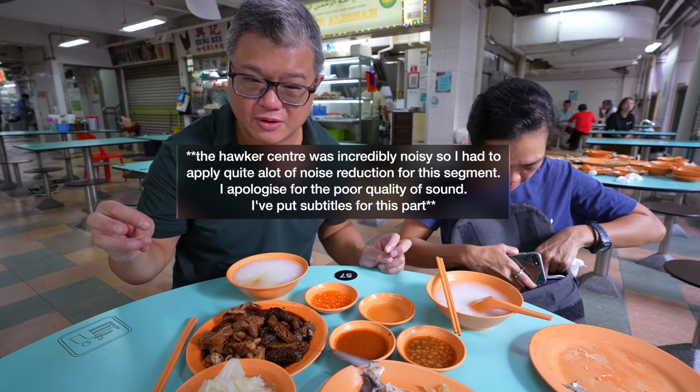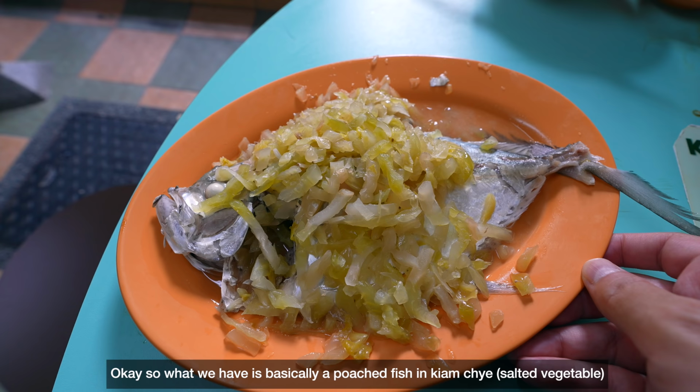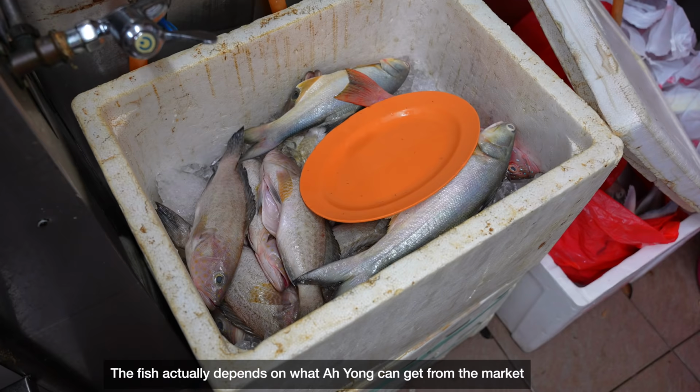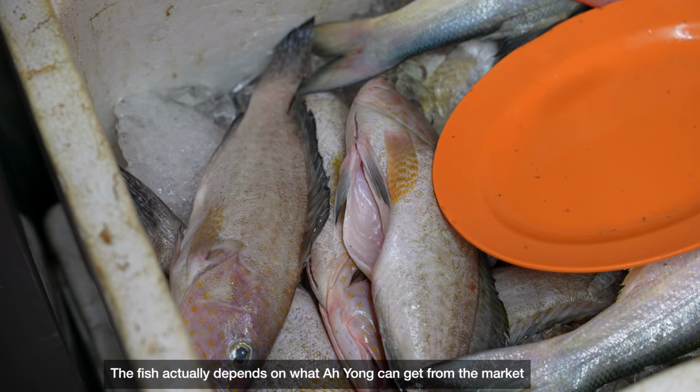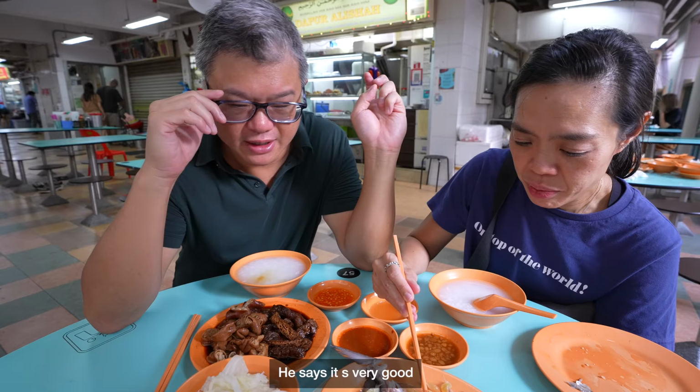Okay, I'm back from the store and I ordered quite a number of items here lah. Okay, so what we have is basically a poached fish in kiam chye. The fish actually depends on what Ayong can get from the market. Here we got what he said was just a white fish. He says it's very good. So I was like, okay, just trust him lah.